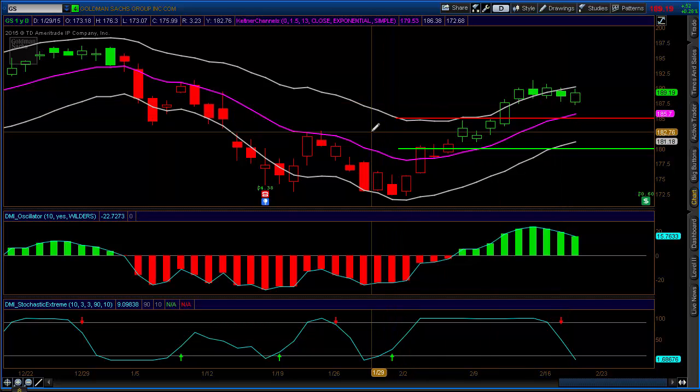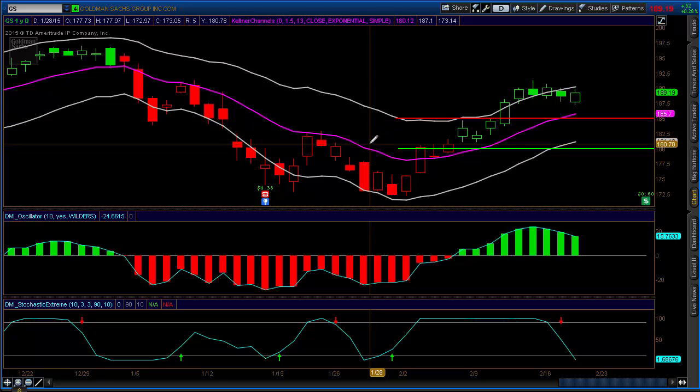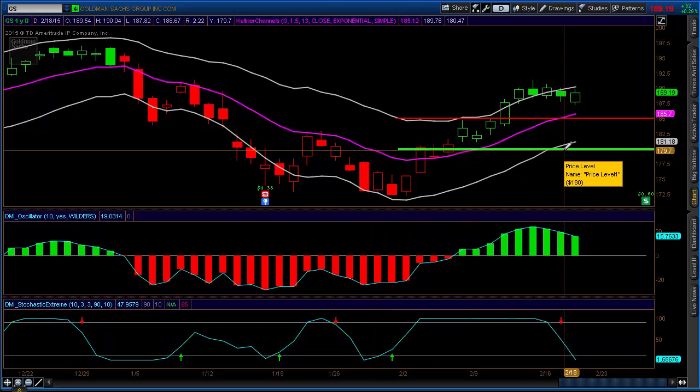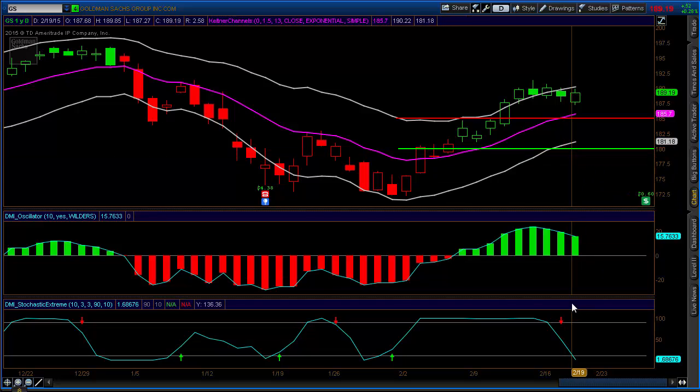we did today. We sold the 185, 180 March put credit spread, where we sold the 185 put. That's the red line, and we bought the 180 for protection. We got a credit of about $1.15.